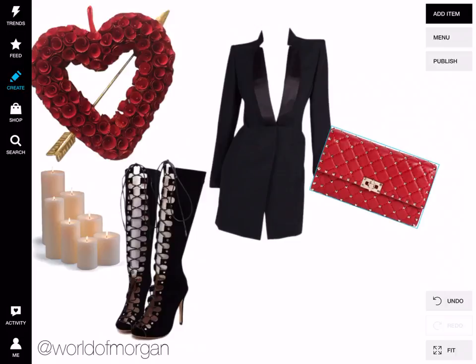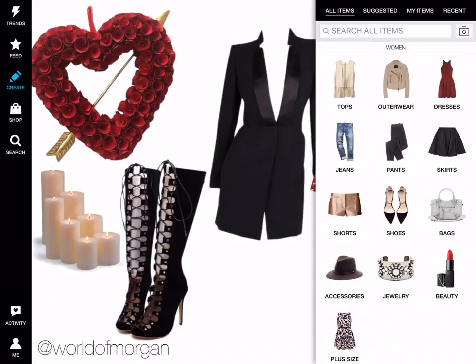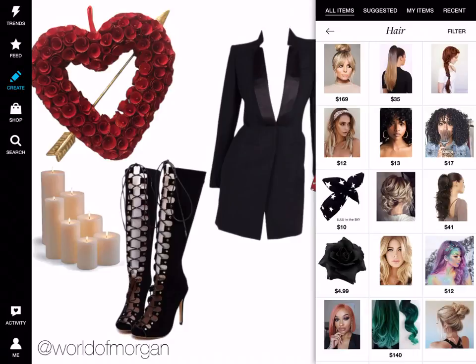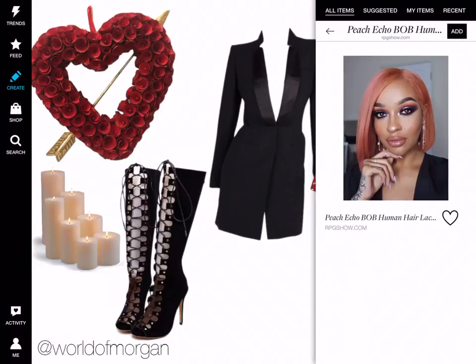So I love that clutch right there. Valentino spike studded clutch. Next I'm going to do a hair. I always like to do some hair and some beauty in my outfits. And oh my gosh, I've been looking at this girl all the time. I can't wait to use this beauty moment, hair moment. And this is the perfect time to do it.